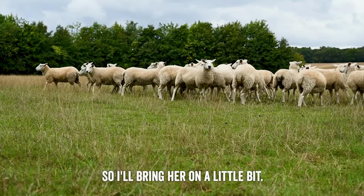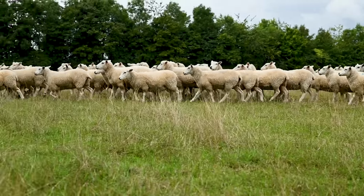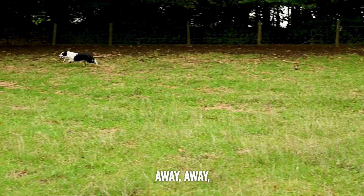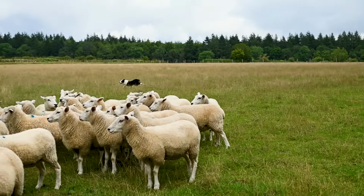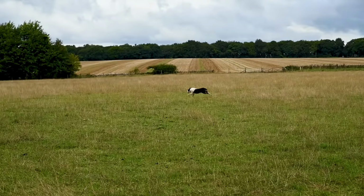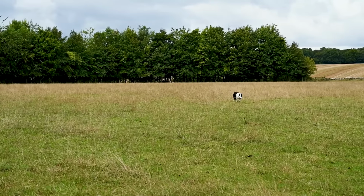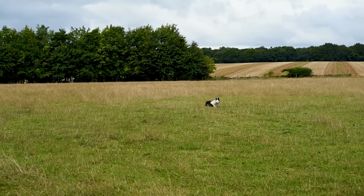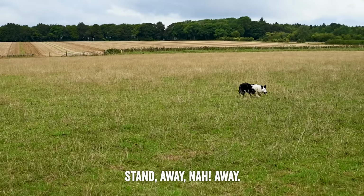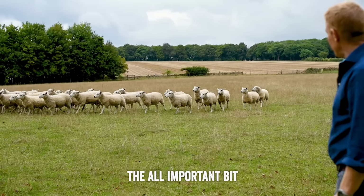So they've actually stopped now, so I'll bring her on a little bit. Away. Stand. Away. Nah. Away. Stand. Steady. Stand, steady, stand, away, away. And then the last little bit, the all important bit, is to get the dog off the sheep.